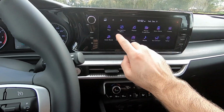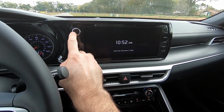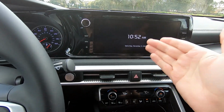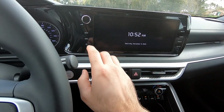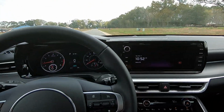But anyway, I just like this screen, how it looks. You can turn it off all the way and have the day and the date and the time displayed. Or you can just have nothing display on it. Depends how you like it. I just like this kind of screen.